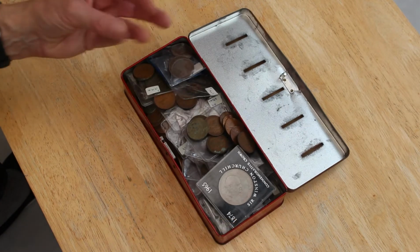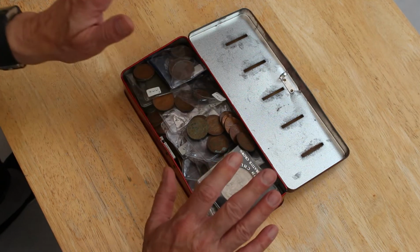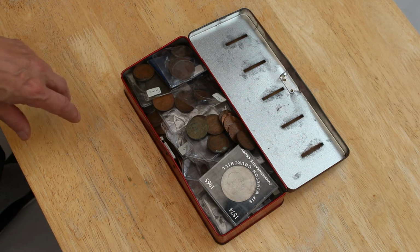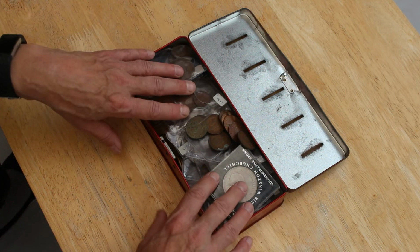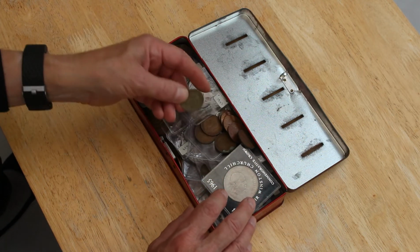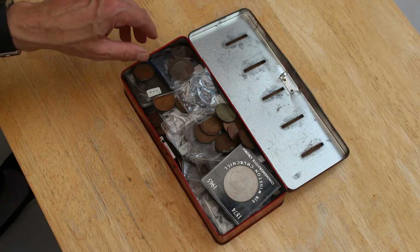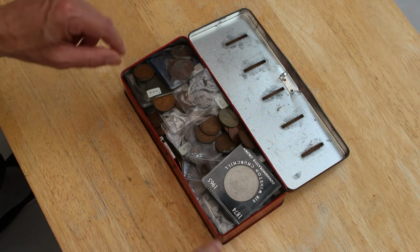So what I'm going to do now, as I did with the other box, is have a little sift through here and bring out some interesting stuff that possibly could be in here. I've got no idea. I've forgotten what's actually in here, apart from, of course, they are all coins. So let me just rummage around in here, get some stuff out, and we'll have a look.